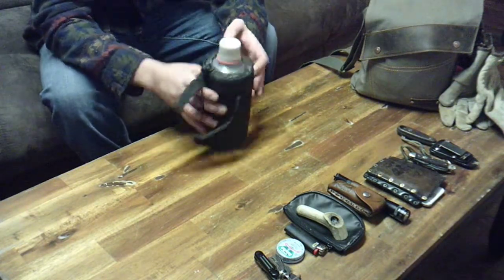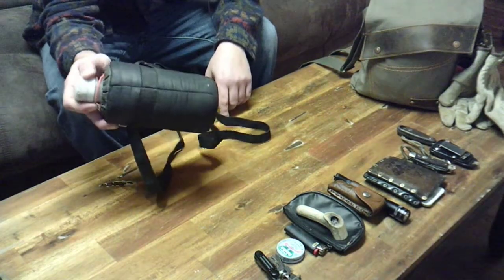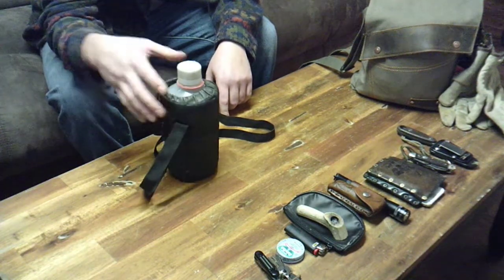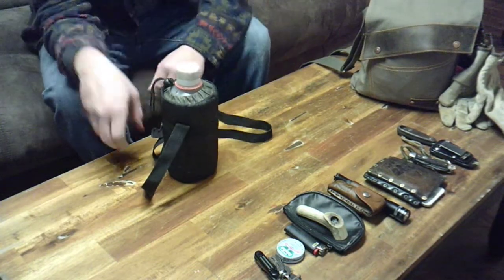I wasn't really meaning to talk about this, but it was sitting by me: my water bottle, my Nalgene. This thing goes with me everywhere. It's filthy, but the water's clean.